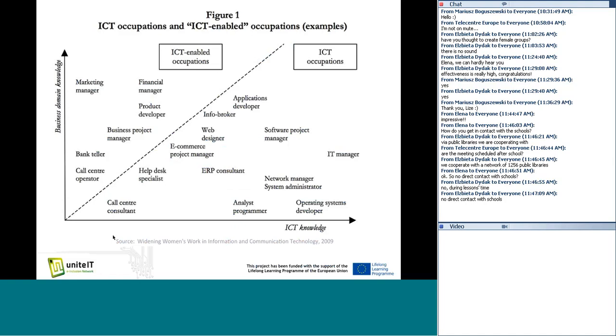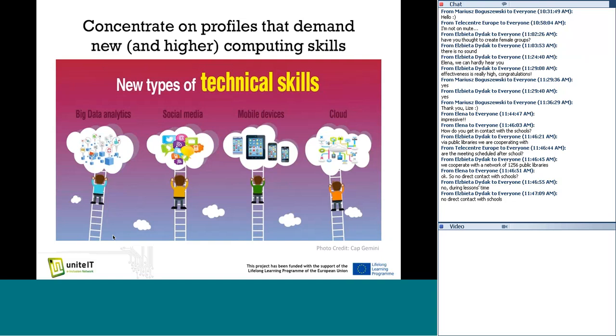But this is a very good graph that shows you the more ICT knowledge you need, or the more business knowledge. And we understand it's difficult to find those people, and to find women, but in general we think also that's where the jobs are. Okay, 90% of the jobs will require ICT skills, but the skills that are demanded are not digital literacy, it's higher computing skills. So indeed all of them are very technical, except for social media, but these are the new jobs. The more technical skills your presenters have or use in their job, the more I think they will inspire young people to choose a job that has a future.